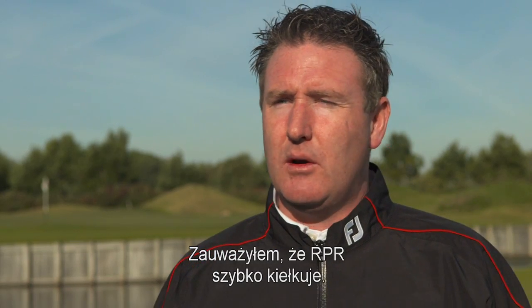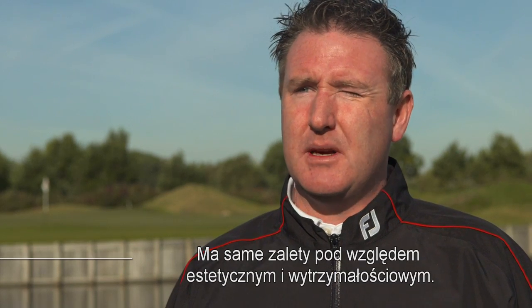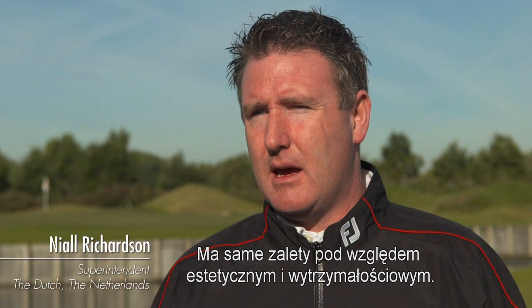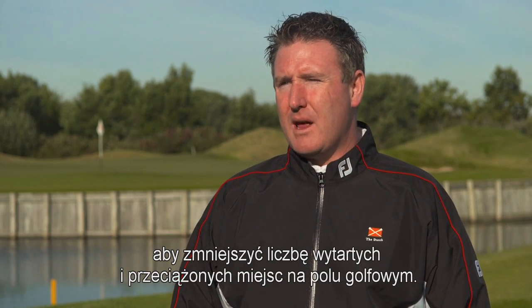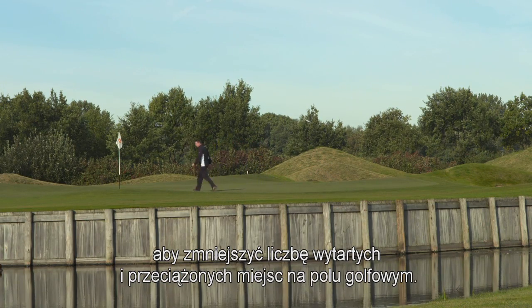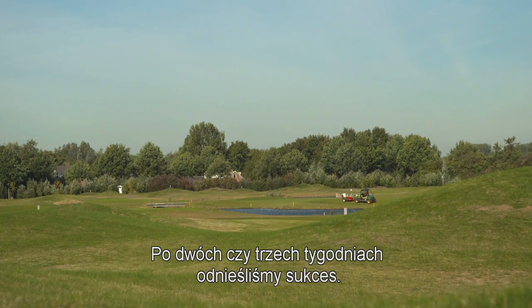My experience with the RPR is that it's rapid to germinate. It ticks all the boxes both aesthetically and in wear tolerance. We've selected RPR as a perfect tool to help reduce the amount of worn out and stressed areas on the golf course. We've had success within 2 to 3 weeks.